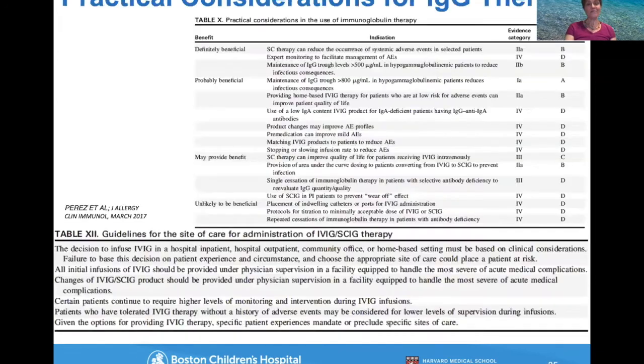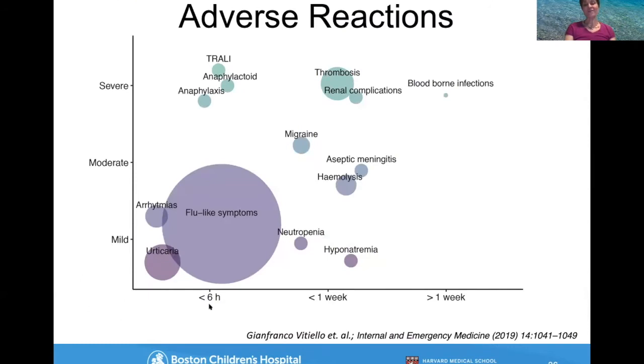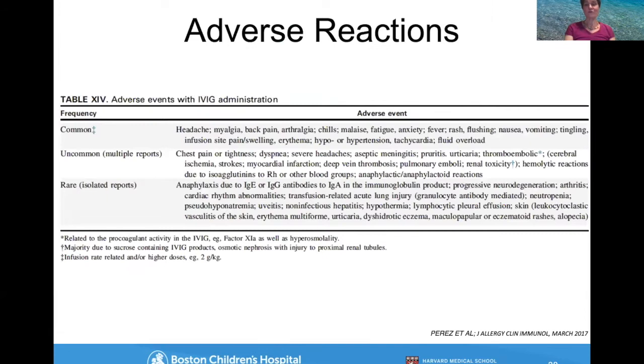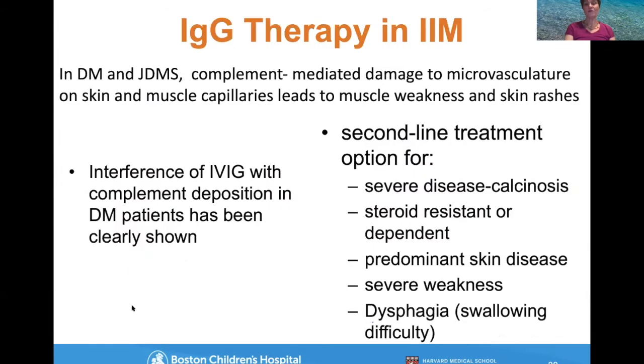This is just the same comparison. There are a lot of guidelines out there. This is, again, not to read all of it, but to say that there are some practical considerations about using it, which I think during question and answer, we can go over a little bit. This is just the graph showing the likelihood of reactions. Some are very rare, some can be severe though, but IVIG is generally well tolerated. I'm just going to skip these two. Again, it just goes over the same kind of thing, and we can discuss during discussion.